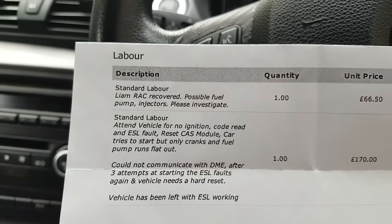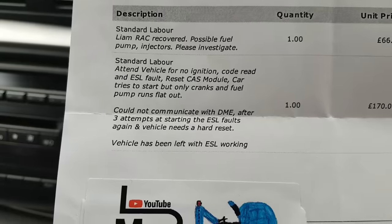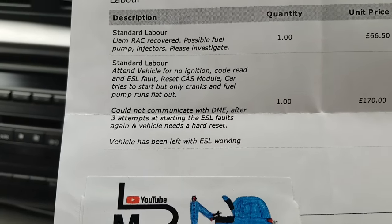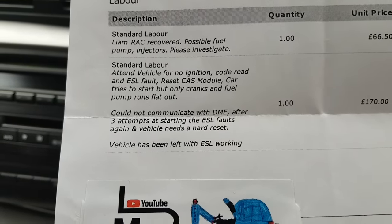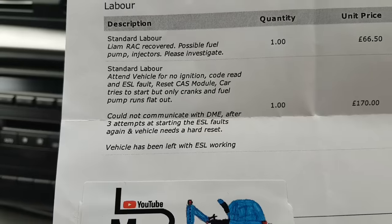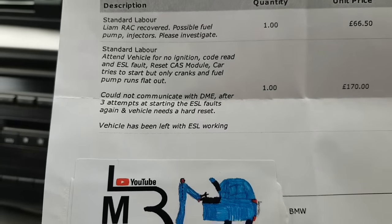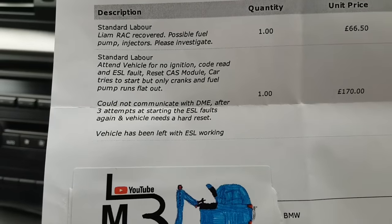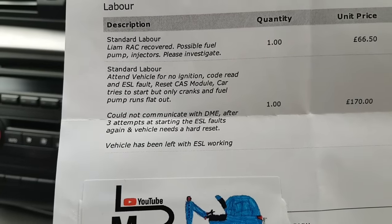Possible fuel pump injectors, please investigate. Then what they carried out was: attend vehicle for no ignition, code read and ESL fault, CAS reset module, car tries to start but only cranks and fuel pump runs flat out. I don't know which fuel pump we are talking about, if it's the tank one or the main one. The main one only runs at engine speed, so most likely we are talking about the one in the tank.